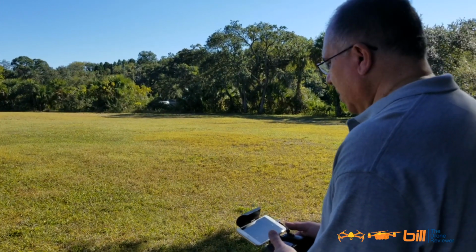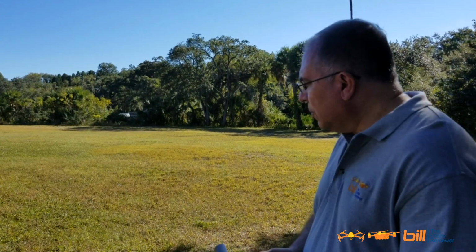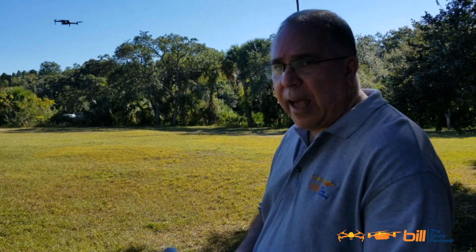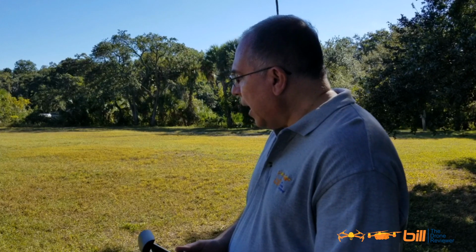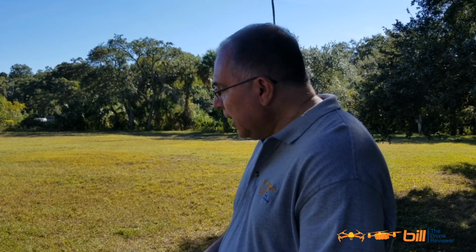Do you have any comments on it, honey? I absolutely love getting the ANAFI up here. It's light, it's nimble, it's fast. From what I saw of the camera, it looks fantastic. I definitely would absolutely recommend this drone to people. It's easy to fly, it's fun, and it's at a great price point too.